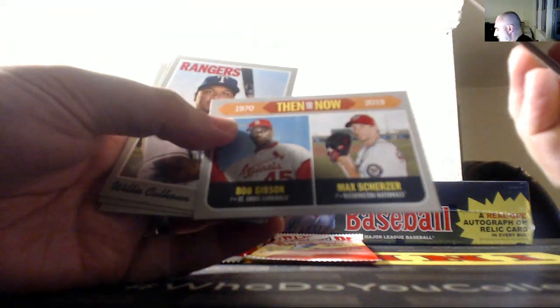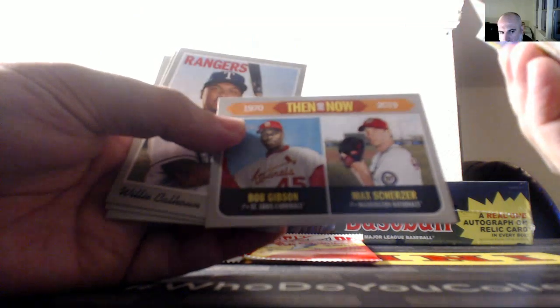So, something like this, then. When a dice is rolled, if it's an odd number, it'll go to Cardinals. Even number, it'll go to the Nationals. Just an example.